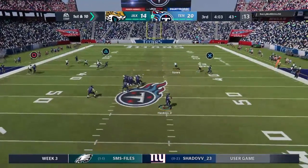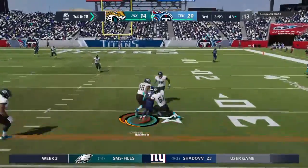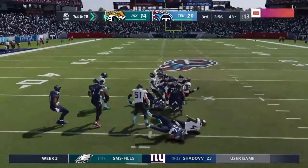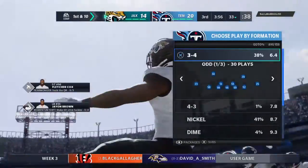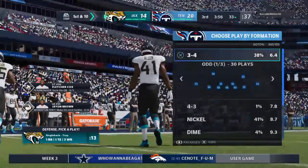On play action, Haskins escaping the pressure right. He'll run it. Haskins hit, and he lost the football. And the Jags grab it, and they have the football and will set up shop at the 33-yard line. Had some good yardage there, too, before he fumbled that football, Charles.